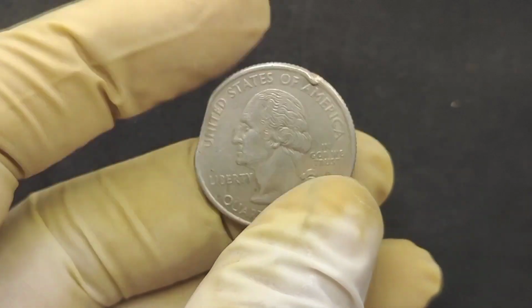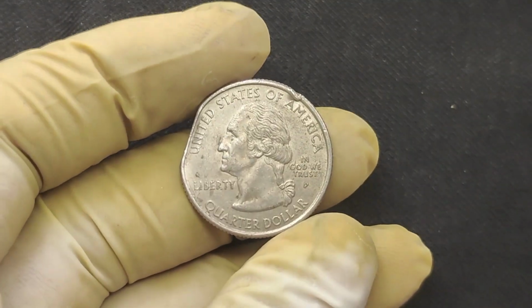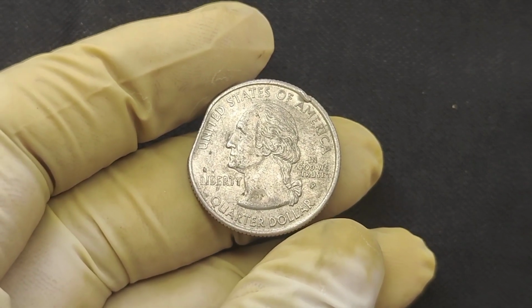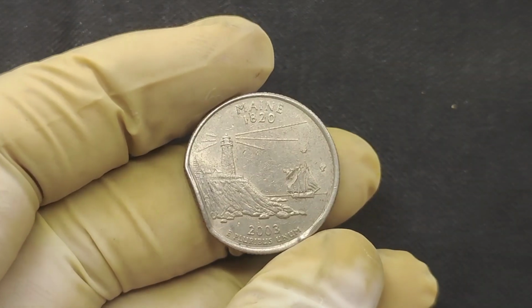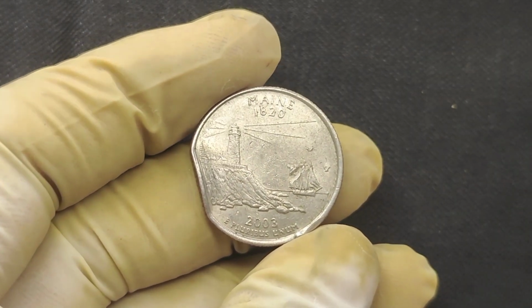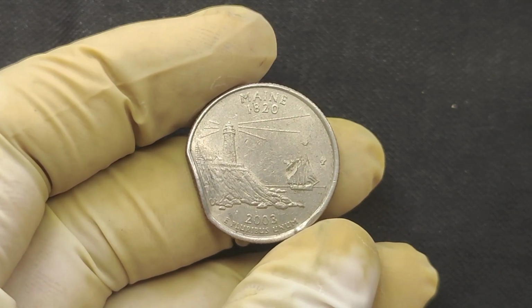If you believe you have a rare Maine quarter, it's essential to have it appraised by a professional coin dealer or a certified numismatist. They can help you determine the value of your coin and guide you on how to sell it if you wish to do so. While not every 2003 Maine quarter will make you a millionaire, it's worth taking a closer look at your coins. Who knows, you might just have a hidden gem in your pocket.